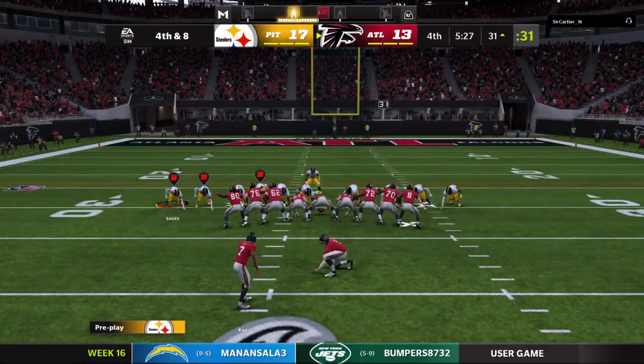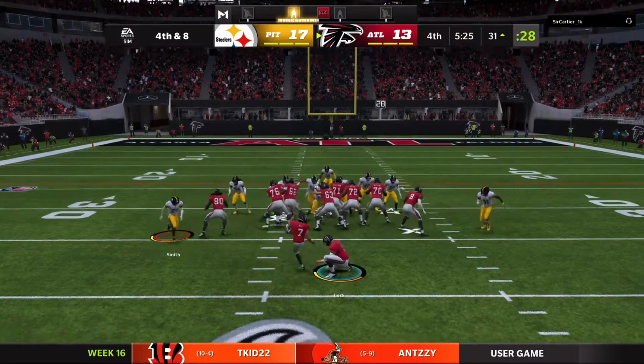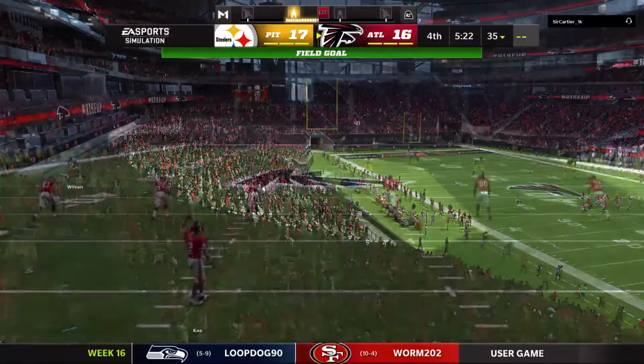So on 4th down, out trots the kicker in a big spot here. This one from 48 yards away. And this one looks good. It is good. Right down the pipe. And that'll bring him back within a point.